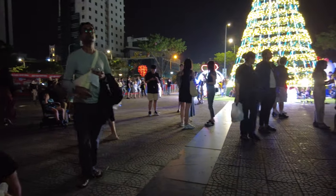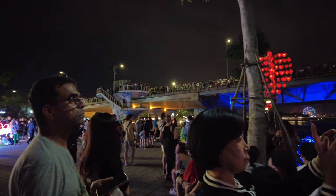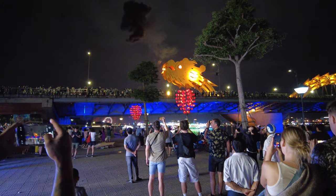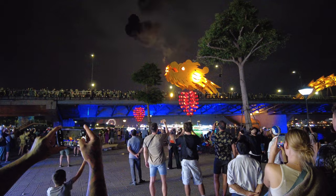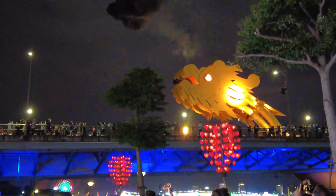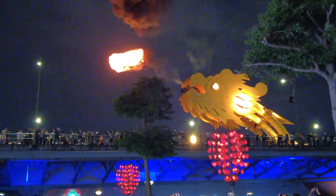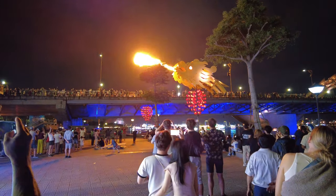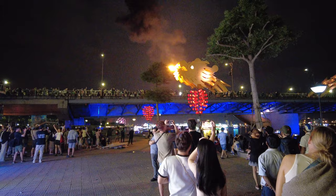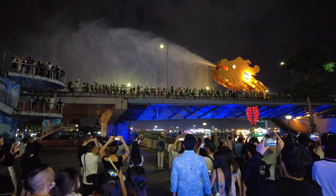The initial presentation of the Dragon Bridge Da Nang Fire Show features an enthralling 2-minute fire-breathing spectacle, executed in two segments with a remarkable display of fire breathing occurring 9 times. Following this, the water spraying performance promptly follows, lasting for an impressive duration of 3 minutes and comprising 3 distinct sequences, each featuring a single instance of water spraying.